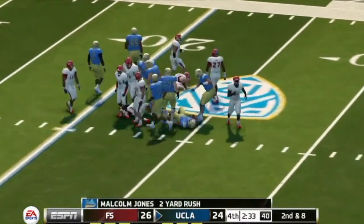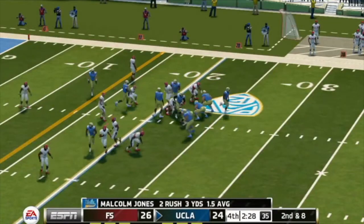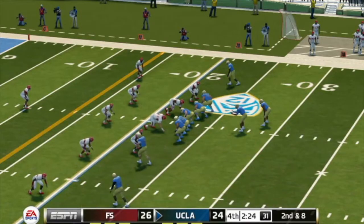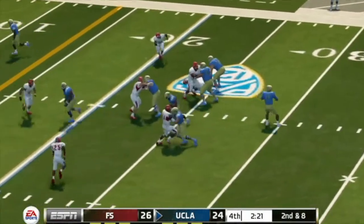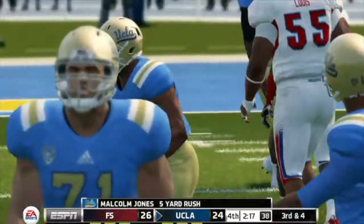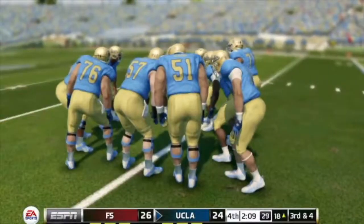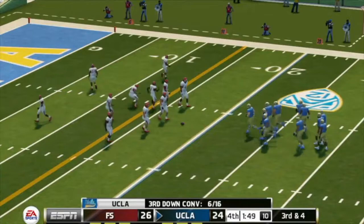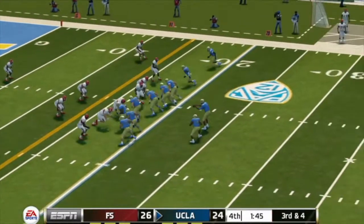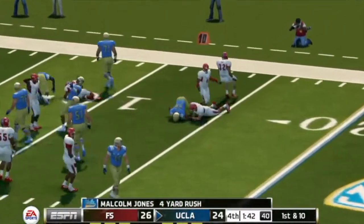He fights forward to about the 23. That's a gain of one on the play. That makes it second and eight. They'll line up with five wide receivers. Nice run, and he's brought down. They're about 4 yards away here on third down. Hands it off. Runs outside for a nice gain.